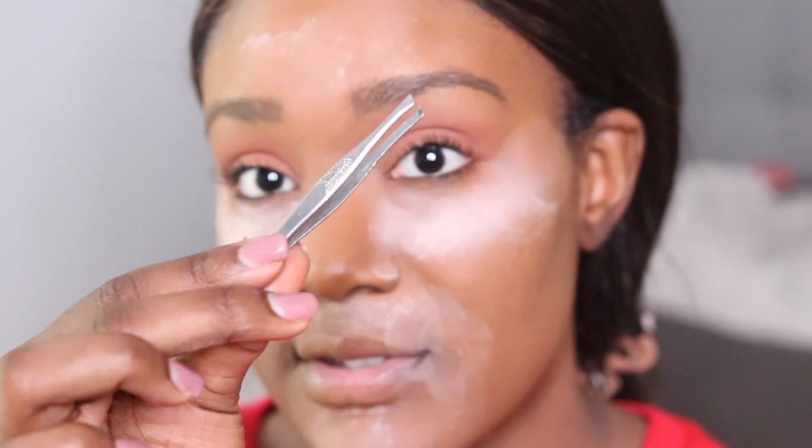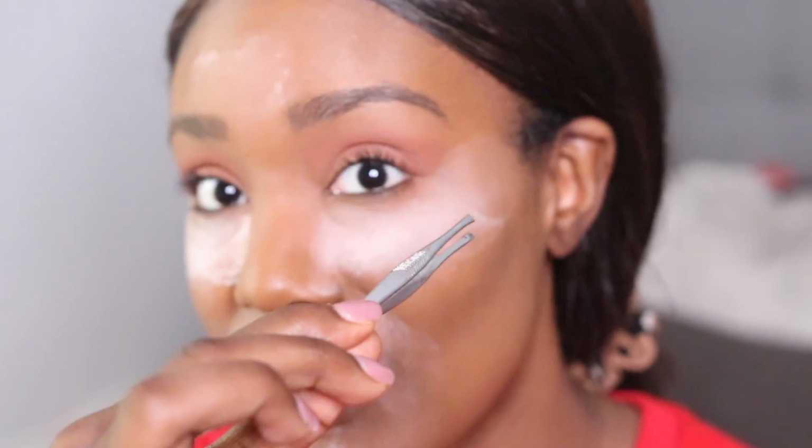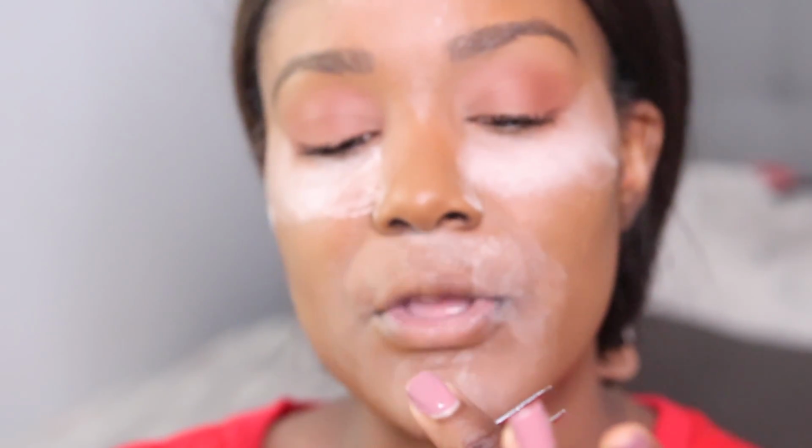Now, the next step for my lashes is tweezers. These are the tweezers I personally use. I love them. They get right up on the eye. They're super easy to use and that's why I love them. I think they're from Tweezerman that I remember, but you can get these at Ulta. You can get them in your CVS, Target, any little drugstore that sells makeup or cosmetics.